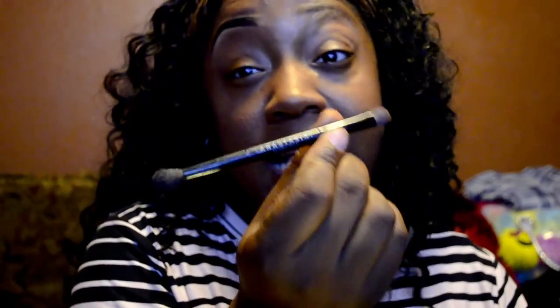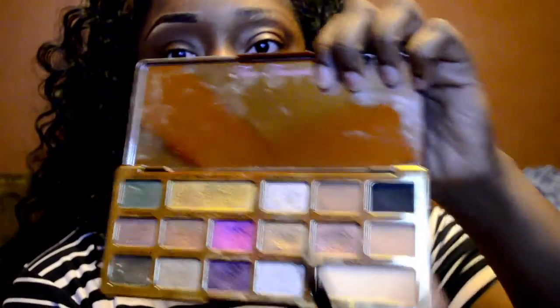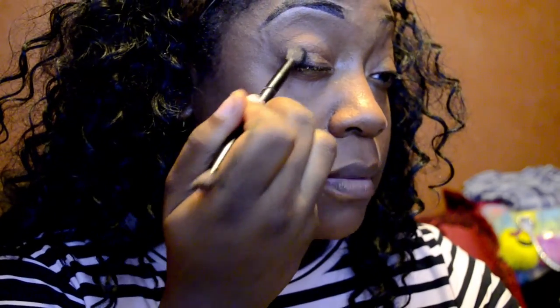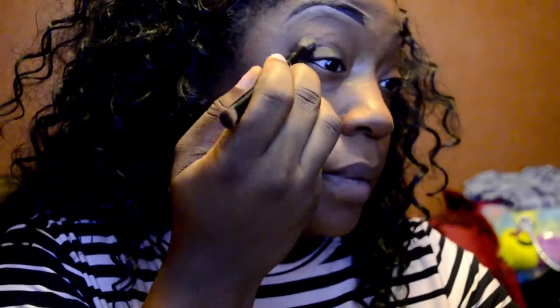So yeah, I'm using the Anastasia Beverly Hills little brush that came in my Subculture palette, and I'm going to use Decadent on my eyes. This is the color that I'm using right here, and I'm just going to go right on in with that color, Decadent. I have to make silly faces, y'all, to get my makeup on, but hey, it works for me.